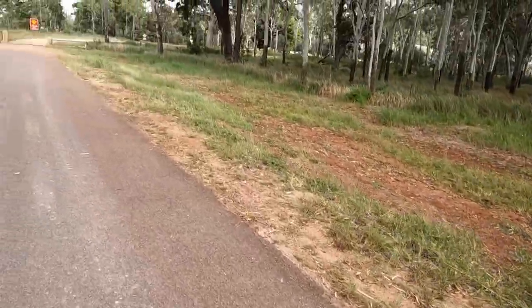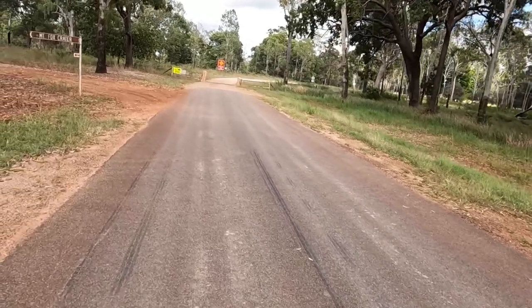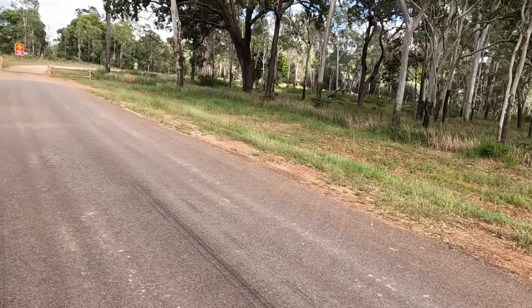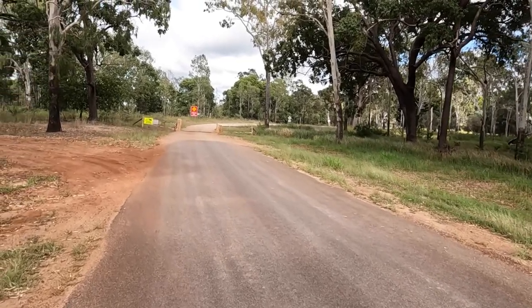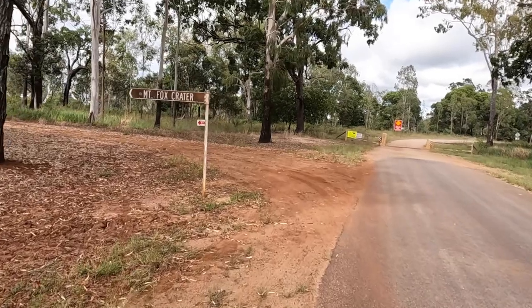Okay, just a quick one. About a kilometre from the Mount Fox camping grounds. Get past the school down the road, Mount Fox Road, past the school. And as you can see here, a dirt road starts and a grid bridge. And the Mount Fox crater is off to the left.